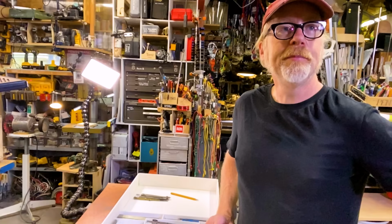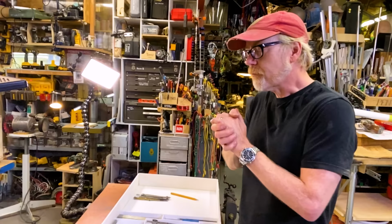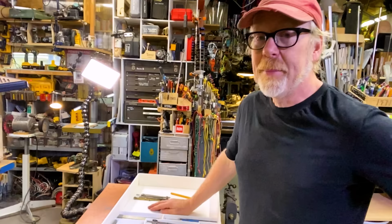Well, okay, I'll put it this way. I made some sculptures in my late teens and in my 20s. I made a lot of sculpture in my late teens and early 20s.